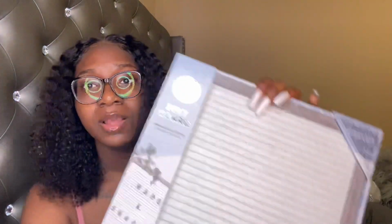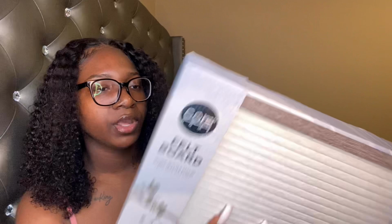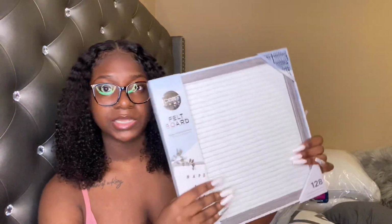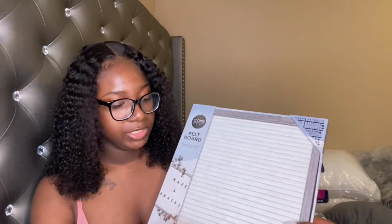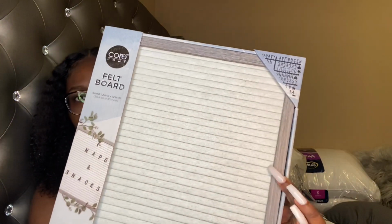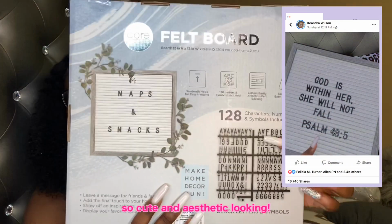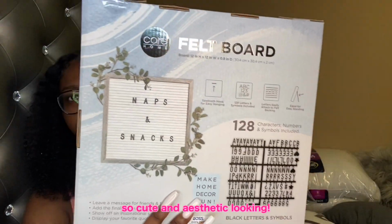First thing I'm gonna show y'all, I'm not going in no particular order. I got this from Ross. This was $10, and this is so nice, y'all. It's a felt board. I know, well, I don't know, but some of y'all may have seen this before. I bought one from Five Below. It was only $5, smaller than this one, and this one is really nice quality, but it's just gray, and then it has the dark gray wooden look to it. And basically, you can just make it say whatever you want with these little letters that just stick in there.